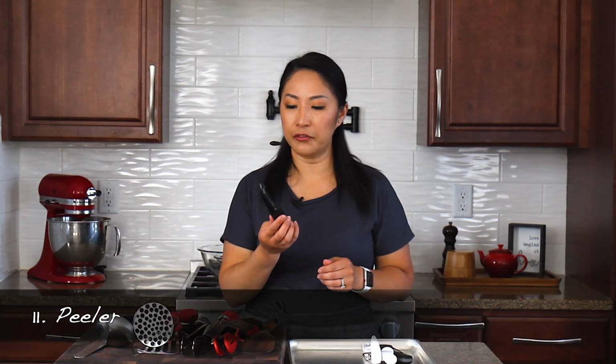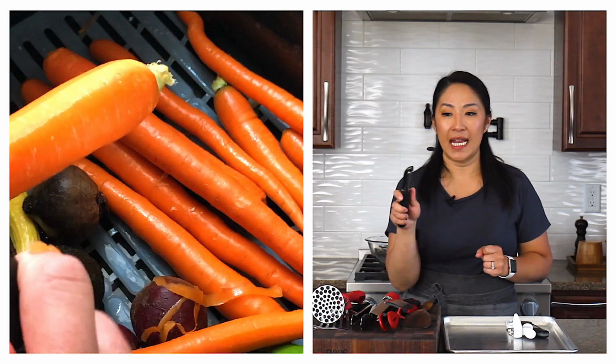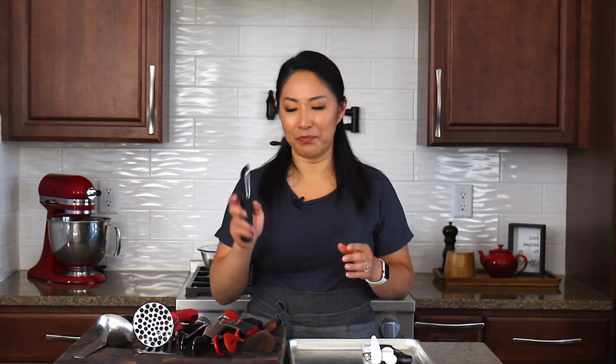The next thing is a vegetable peeler. Also very, very important for peeling vegetables, obviously, but I also like to make carrot ribbons or zucchini ribbons. It works beautifully as well. I don't like the V-shape peeler. I find this one more comfortable, but I know there are people who use V-shape peelers and swear by them, but I'm in the camp of straight peelers. Let me know if you like this one or the V peeler in the comments below. I would love to know.